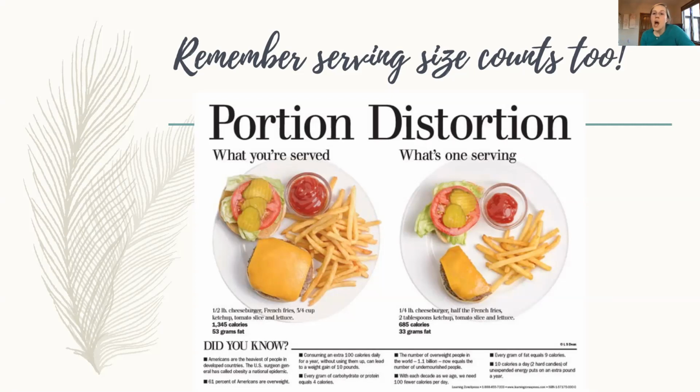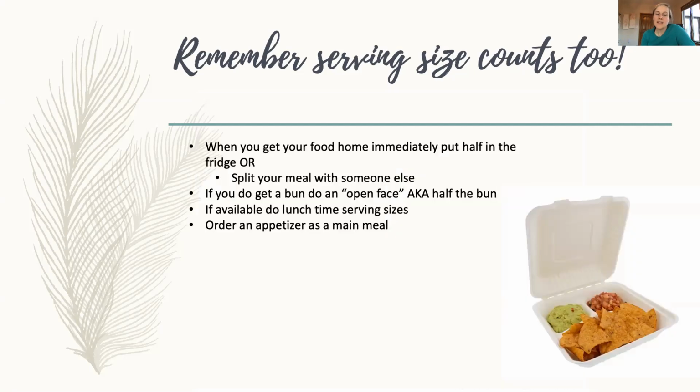And so some of my tricks for you when it comes to this is, if you're in the restaurant, ask for it in half and into a box, or when you get it home, immediately put half of it in the fridge or split it with someone else. If you're going to do a sandwich, even at lunch, we say an open face is a happy face. So get rid of half the bun and only use half of it. You can also ask to order lunch serving sizes or order an appetizer as a main meal. It's going to give you that better portion.